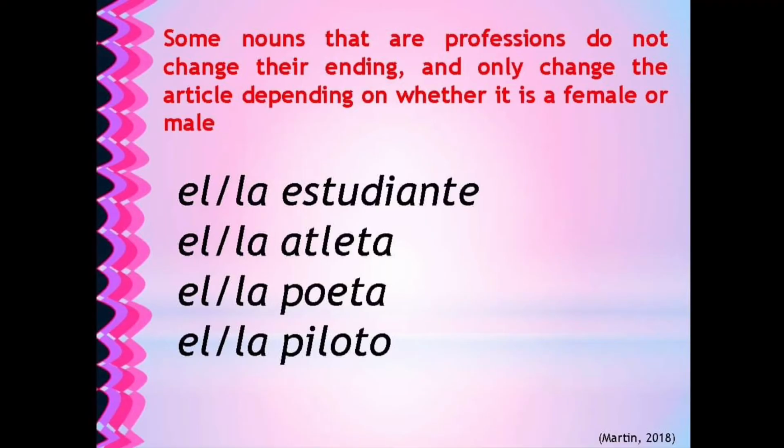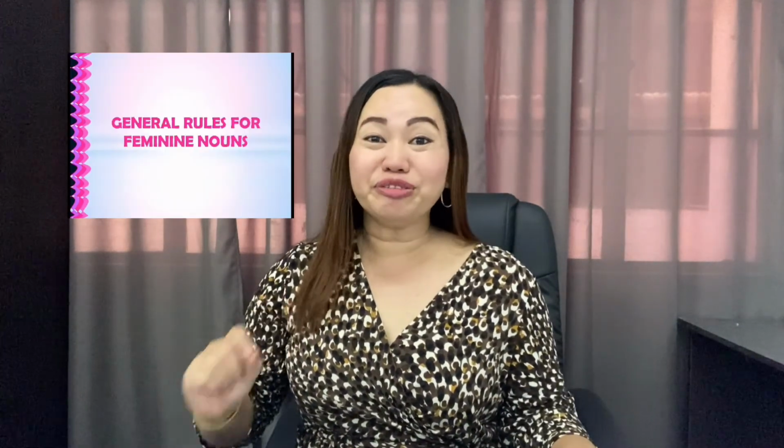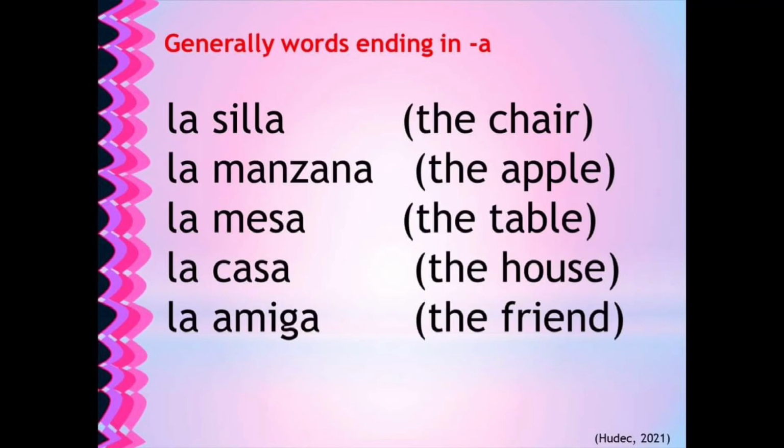Ejemplos: el, la estudiante, el, la atleta, el, la poeta, el, la piloto. Now that you have learned the general rules for masculine nouns, let us study the general rules for feminine nouns. Words ending in a: la silla, la manzana, la mesa, la casa, la amiga.